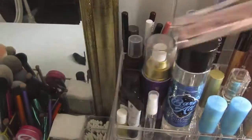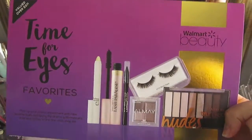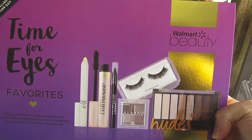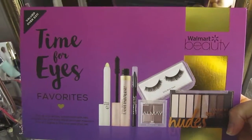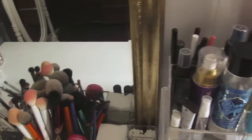This actually came in a kit. I got these kits from Walmart. They're limited edition, so they will be sold until they're gone, and then they're just a special Walmart beauty favorites. So this is the eye one, and the hard candy lip gloss came in the lip one. So these are $9.88, and you get all these products. Really great deal if they're still available.